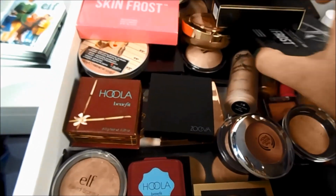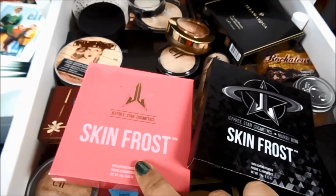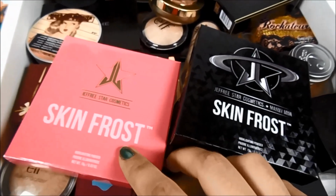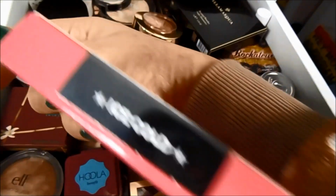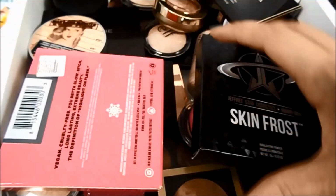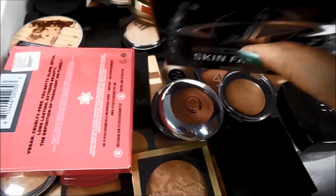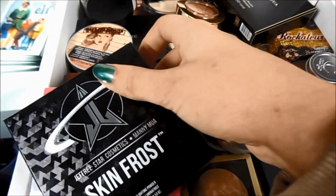I also, as you can see, have 2 Jeffree Star things. I did used to have one of his Skin Frost, but it was too dark for me, so I gave it to one of my friends. But this is the Skin Frost in the shade Ice Cold, and I also got the collab with Manny MUA as well in Clips, because I just think that looks so beautiful. So I'm super excited to try them out.